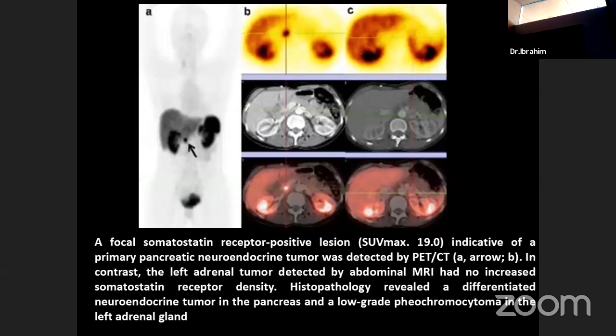This is a DOTATOC in a patient with von Hippel-Lindau syndrome, and you can see a neuroendocrine tumor in the pancreas. This patient had a pheochromocytoma that unfortunately did not express the DOTATOC. So when you ask for a PET, please try to determine always what kind of radiopharmaceutical you want us to use, because this will change how we read the PET and how we do the PET. The PET is not about the images, it's about the radiopharmaceutical that we are injecting.